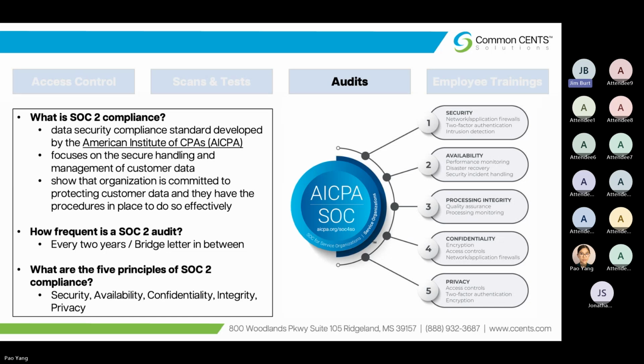They go through all of your policies and your procedures, and they verify that you are complying with their standards, and that you are doing what you say you do in your policies when it comes to security. They want to make sure that you're using two-factor like you're supposed to. They want to make sure that your applications are available like they should be. They want to know, how do you handle security incidents?